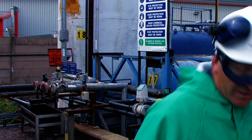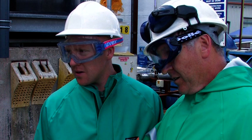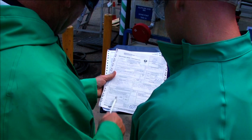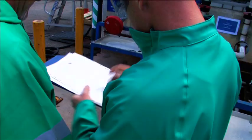Right then, so we connect it up to the road tank outlet. We connect it up to the correct inlet point here. Hydrochloric acid, 36% synthesis grade. So I could just ask you to sign and print there in the consignee acceptance box. Here you go. Thank you.